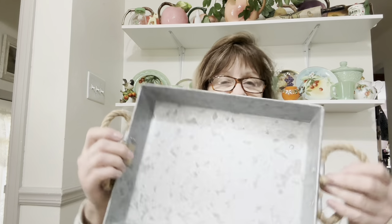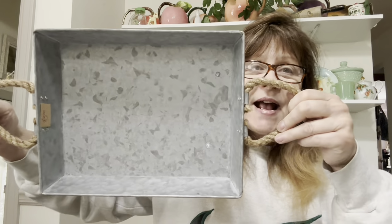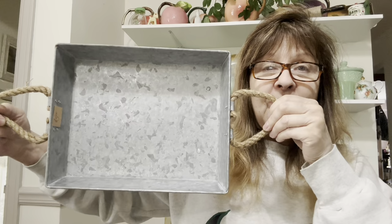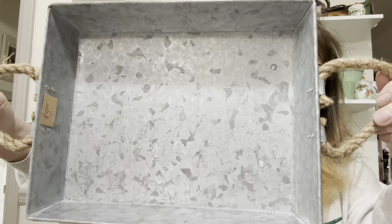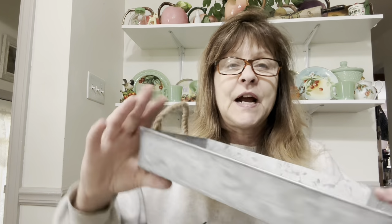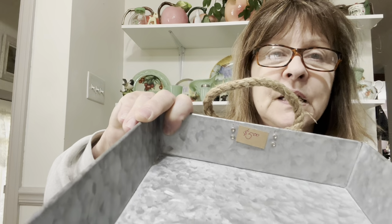I also found this really cool galvanized pan slash, you know, tray or whatever. I thought that was really cute. It's almost the size of a 9x13. Oh, somebody had this in their yard sale and had a price of $5 on it. I just noticed that. There we go.